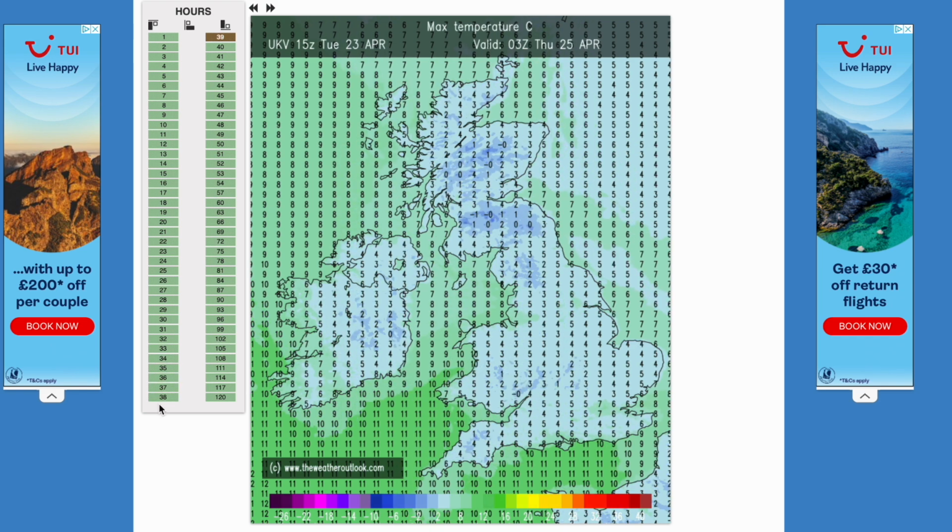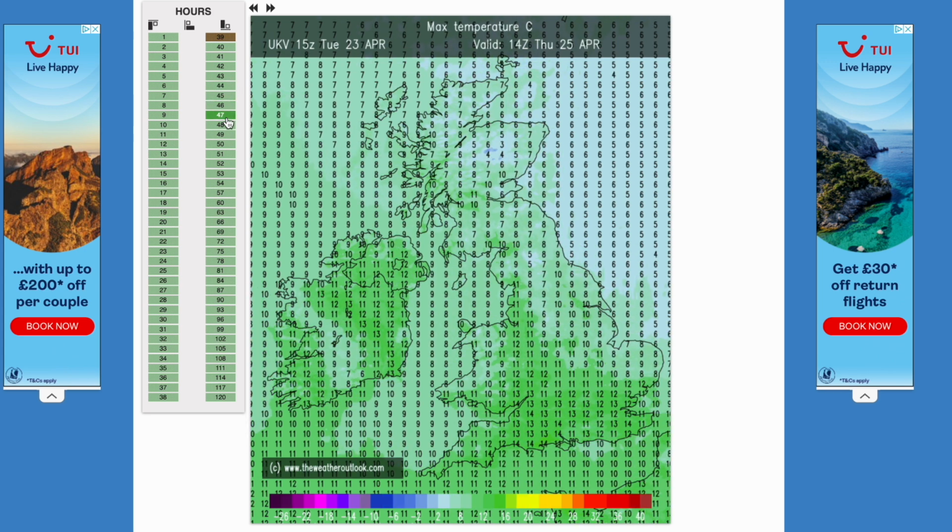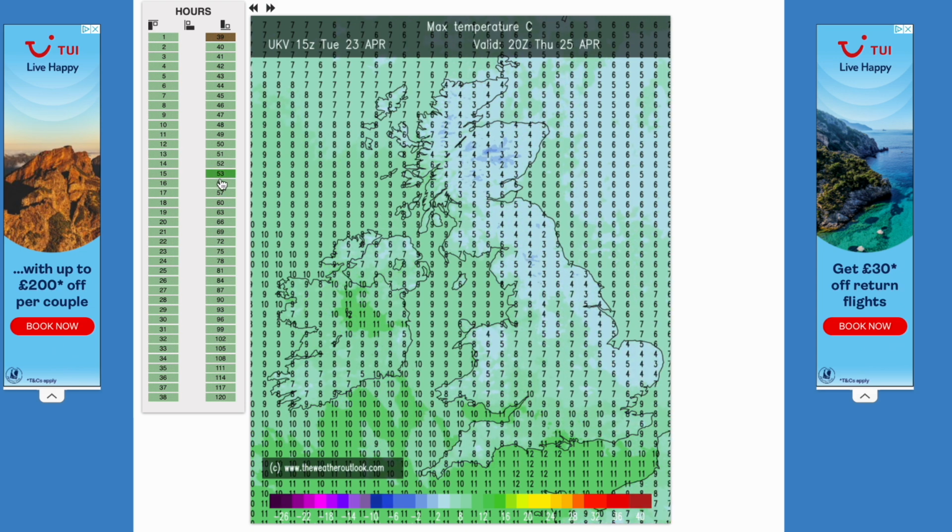And then if we head into Thursday, again temperatures widely close towards freezing as we see clearer skies, but again very dependent on cloud amounts, so it could change at very short notice. And then as we head into Thursday afternoon, another chilly day, widely just about getting towards double digits, maybe 13, 14 degrees at best somewhere along the south coast.